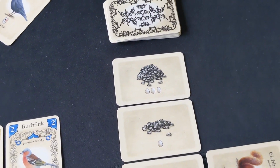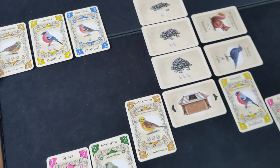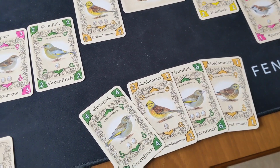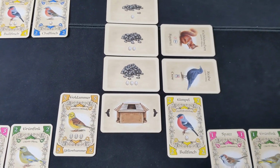The game does take around 30 minutes to play, which is about right. It certainly doesn't outstay its welcome, and it's quite a quick, little punchy game that's quite quick to set up and get played and packed away again. And also the rules explanation isn't terribly difficult. I think if you're familiar with a few card games, you're going to wrap your head around the rules quite quickly, despite there being some differences and some unique mechanisms that you might not have seen before.